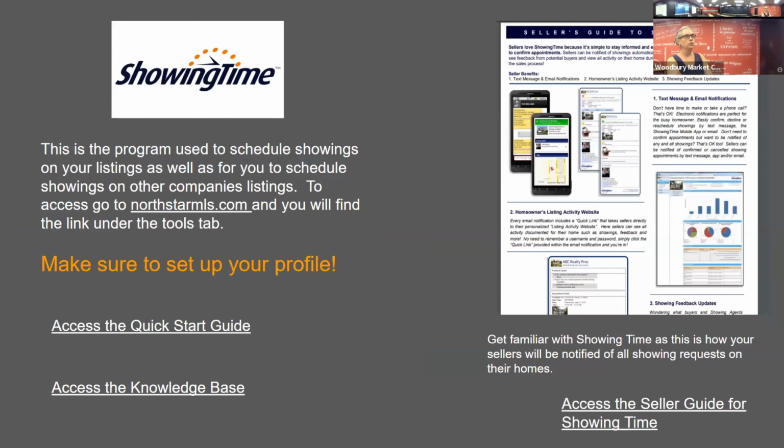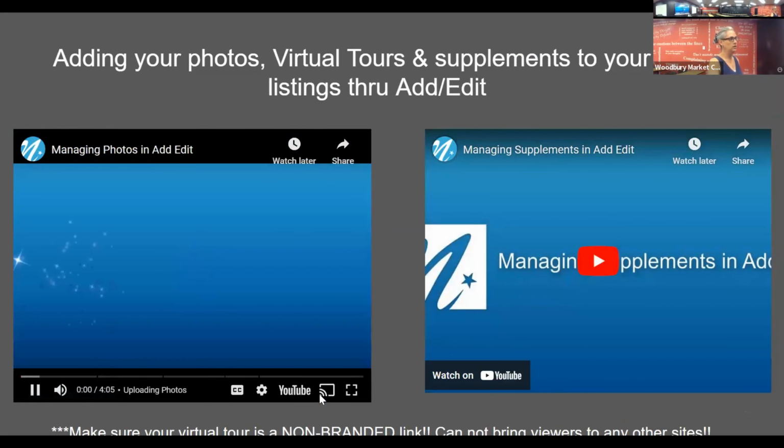It's also important for you to go in, if you haven't, and set up your profile on North Star. If you go to North Star MLS and go to the tools tab, you're going to find the showing times profile. You're going to want to put your picture, your email, cell phone, and how you prefer to receive notifications, things like that. I've also got the links there for the quick start guide and the knowledge base.